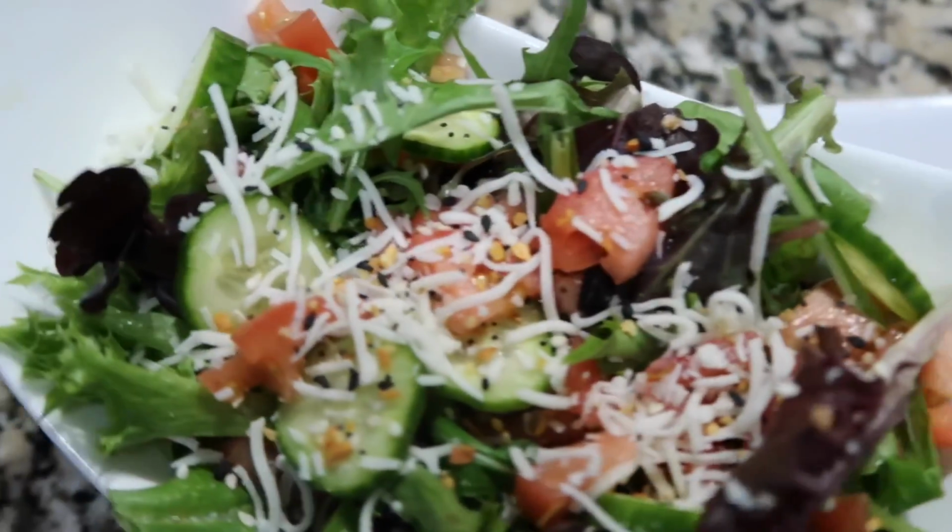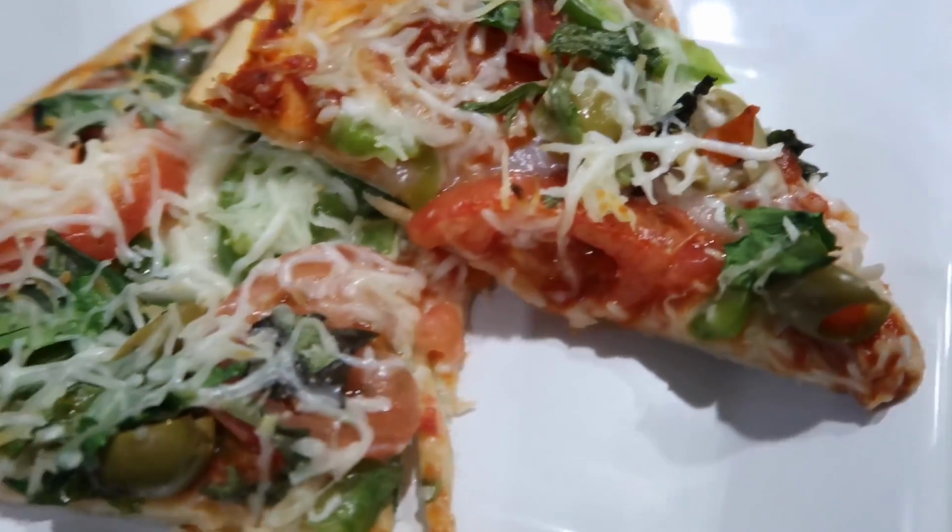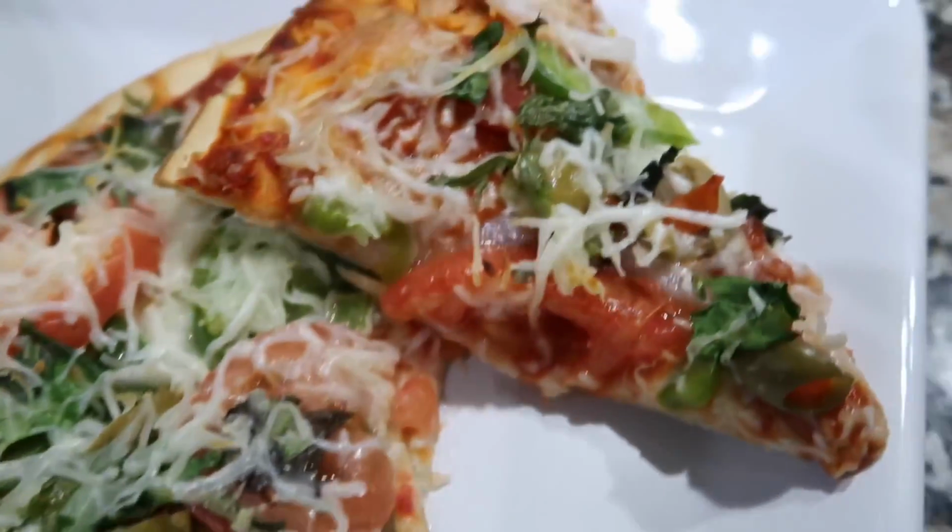All right, y'all, so I made a little side salad, and here's my pizza. This is like my guilt-free pizza. It's so good, y'all.